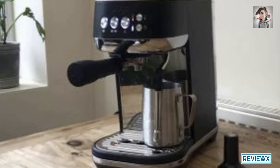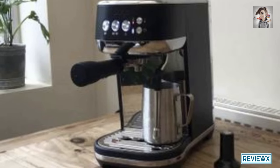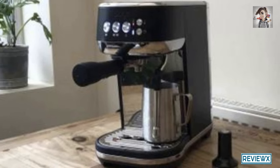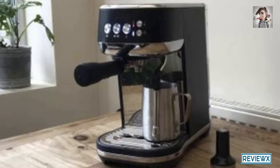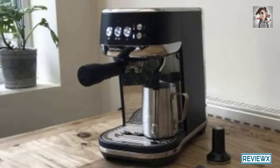That's delicious. The Bambino Plus truly delivers on taste. The espresso is smooth, with a velvety crema and a well-rounded flavor profile. It's impressive how this machine can produce such high-quality results in such a compact form factor.